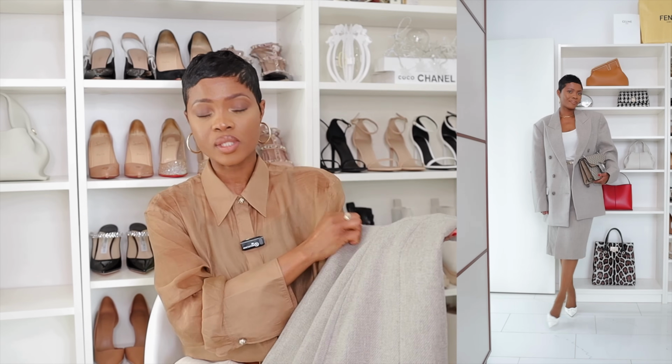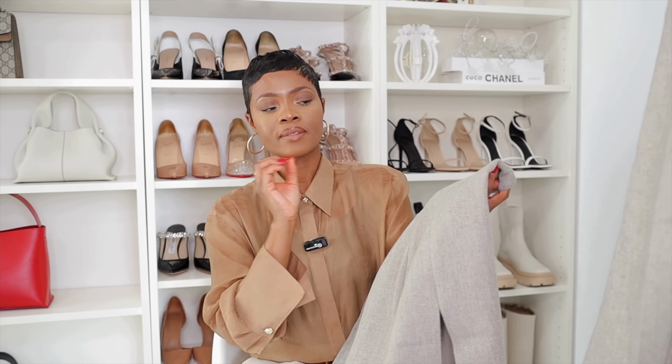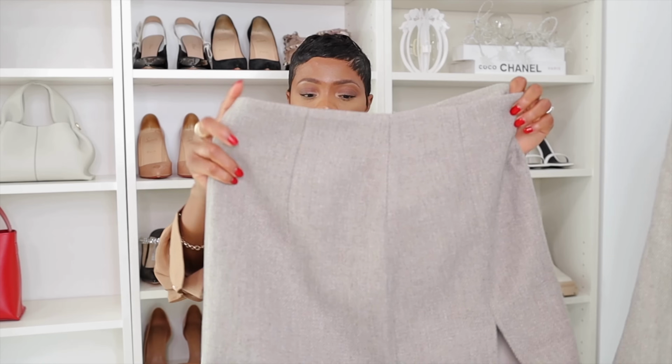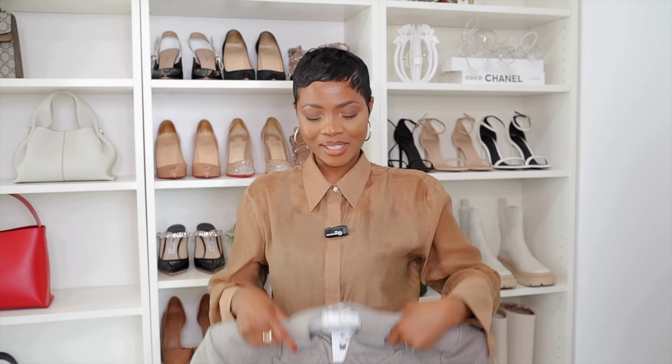It is easy to style and it's versatile. So pair it with a kitten heel, or you could also do a boot, however you want. So I feel like it is elegant, it's stylish, and you are definitely going to look chic for the autumn and winter.